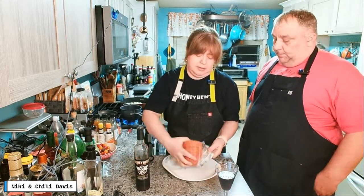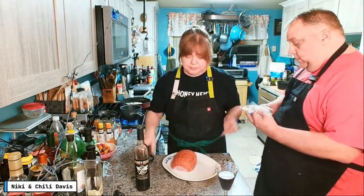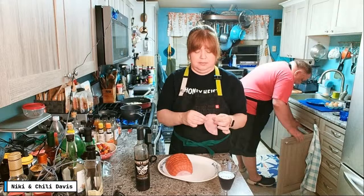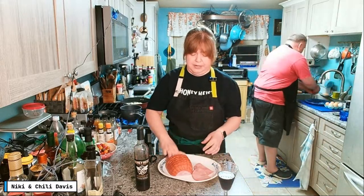Right. I'll take that. See, water in it. Alright, so there's our little ham. These come pre-sliced, so this is super easy for breakfast. We're going to heat those up before we fry our eggs.